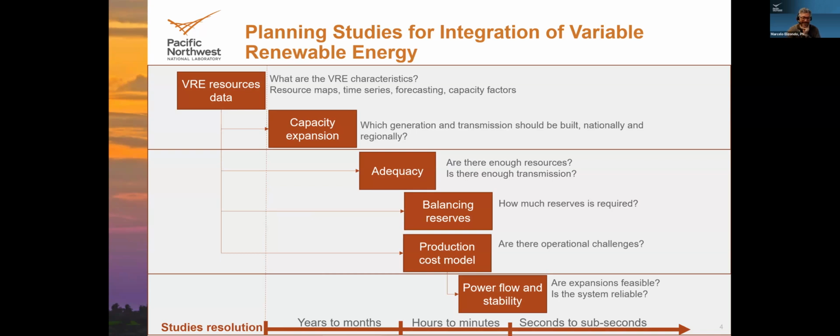Yeah, certainly. That's an excellent question. Resilience can be looked at in several of these aspects. For example, you can think about extreme weather related resilience, and you can look at that in the adequacy step or in the production cost model step. Depending on the duration of the event, you can have something like a heat wave that could be several days of extreme weather, and that could be affecting the operation of the system.